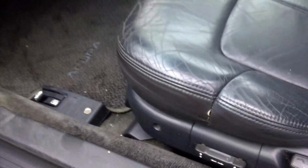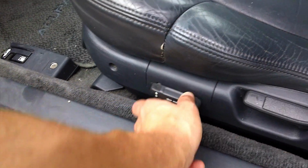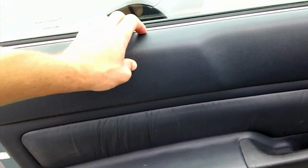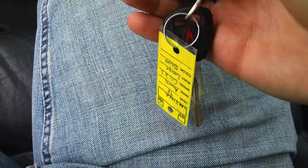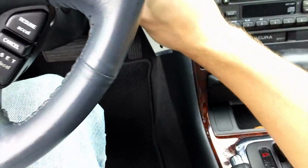Now, adjustments to the driver's seat are right here, just for more thigh support, if you wish. Let me just adjust it to the max right now. Backrests. Materials on the door panel are very good. Everything's just cushiony and soft to the touch. Power mirrors, the door locks, auto down function for the driver window and window locks. There's the key fob. Just has everything there. Just start it up.